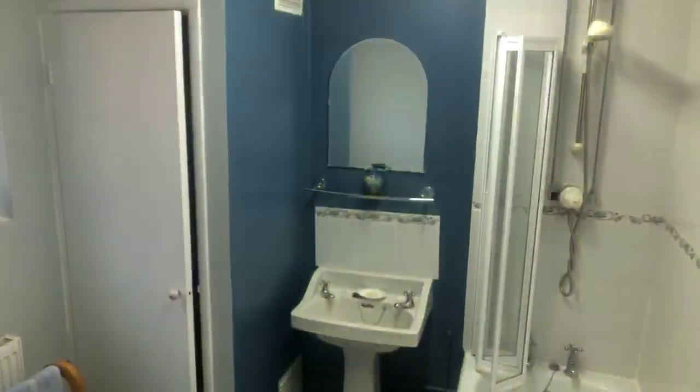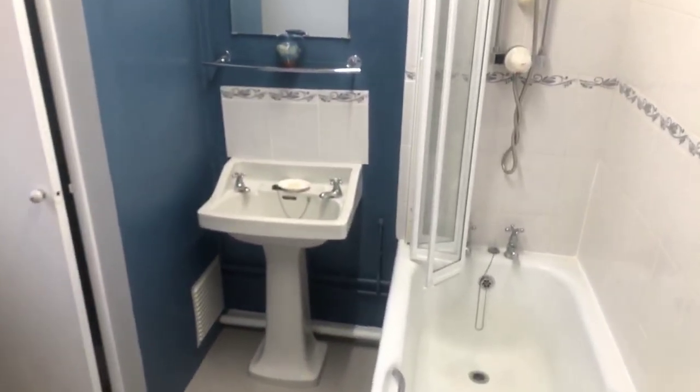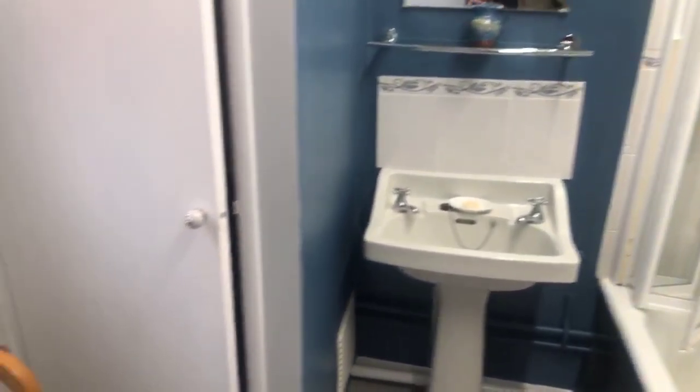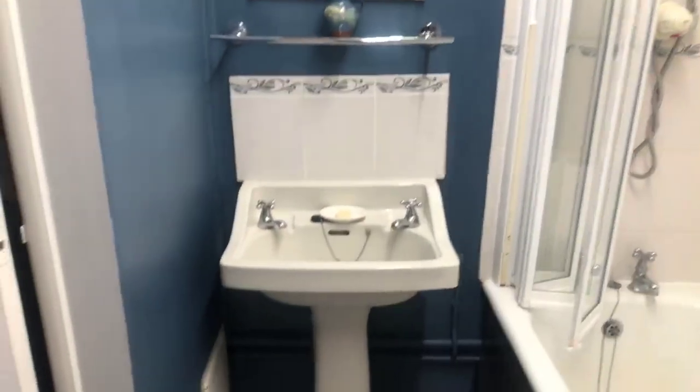Now over here, this is your bathroom. Once upon a time this would have been bedroom number 3, so this is a 2+1 style, but the +1 has been turned into the bathroom. So really good sized bath, couple of steps down, Mira shower as well, and we've got the pedestal sink, and then there's your boiler here.